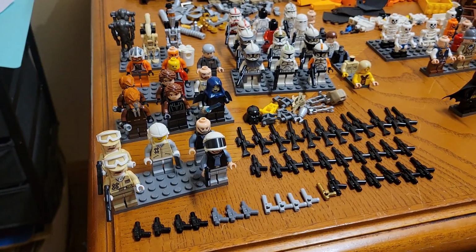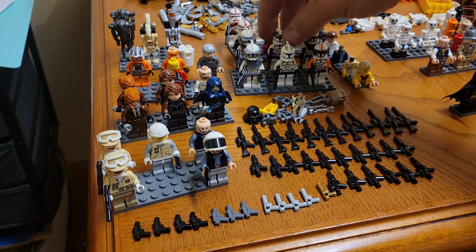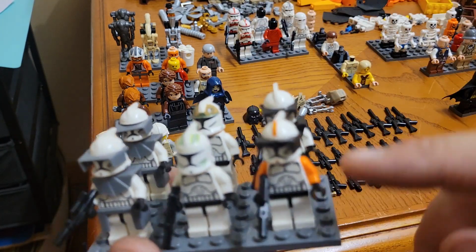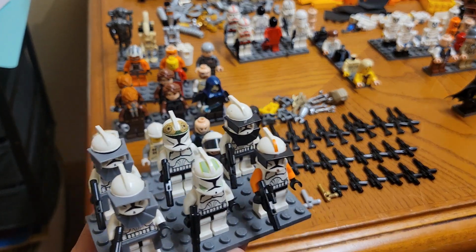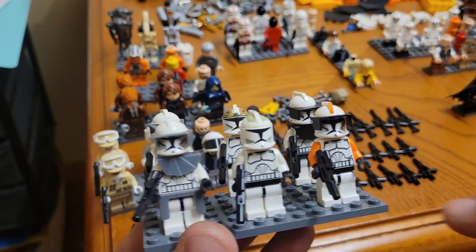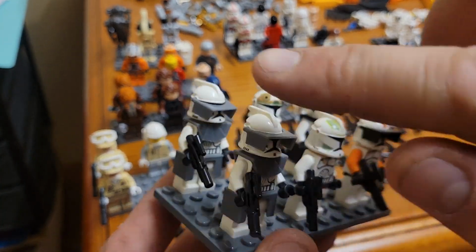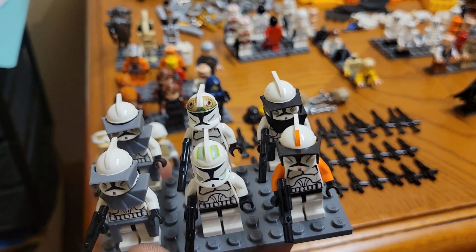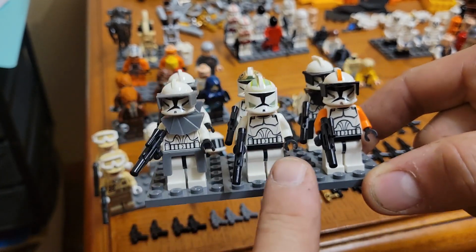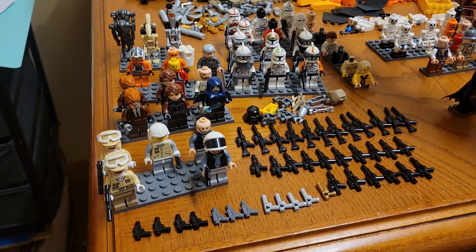Lots of clones, and don't drag me through the weeds on the comments, because I just threw this stuff together. A lot of it's mismatched, so I couldn't really make the clones all correct. They all have the same torso. I added orange arms on this one with, I believe, Cody's helmet. Got a couple different helmets here. I know some of those can be quite valuable. I know these little plastic pieces can sometimes be valuable. But I got a whole bunch of clones there. They're all mismatched, so don't judge me. All the torsos are just these basic clone torsos.